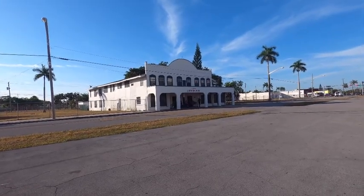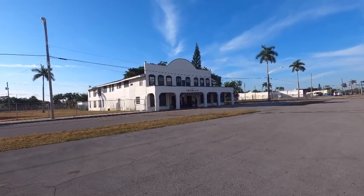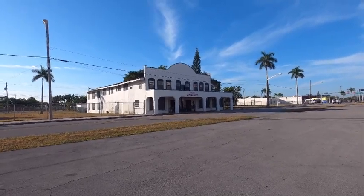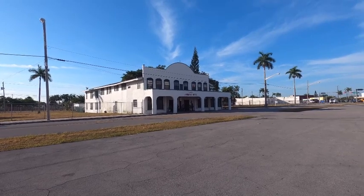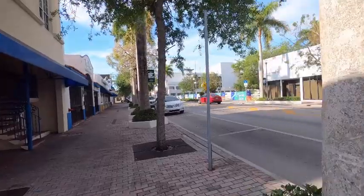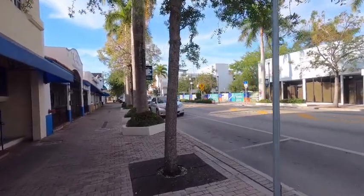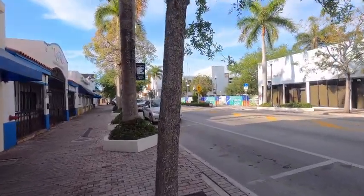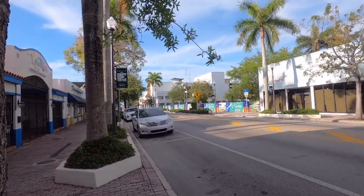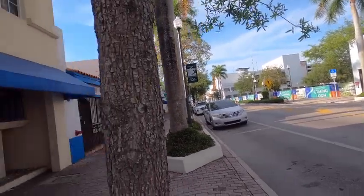The major renovation that was done in 1936 converted it into a hotel. And it had, well, let's see, 26 rooms, as well as a restaurant. Historic downtown Homestead was designated an historic district in 1913. You can see the Seminole Theater there.